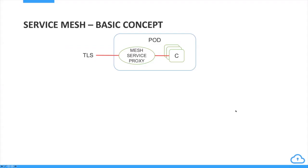If you think about it, the basic idea of service mesh is that in front of every container or set of containers, a pod, you put a service mesh proxy. Yes, it is a proxy, and it advertises services, and it's controlled so that you can connect services versus other things. That's not the point of the conversation. At the end of the day, a TLS connection comes in and it needs to talk to a container. It goes through a service proxy.